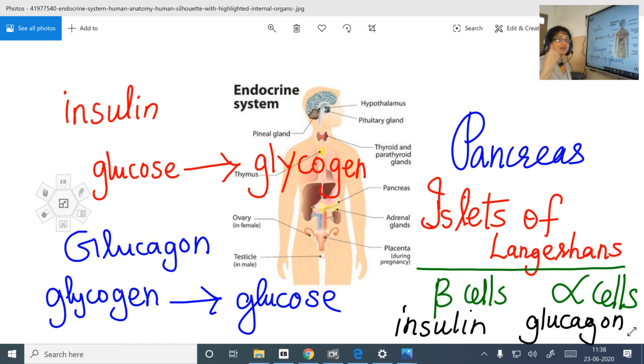And suppose it is the reverse condition. You know what happens? Alpha cells of the pancreas are stimulated, and here alpha cells produce glucagon hormone. It converts the stored glycogen in the liver, muscles, etc. into glucose, and this glucose is released into the blood. So the glucose level in the blood is maintained as normal.